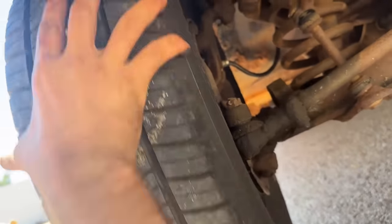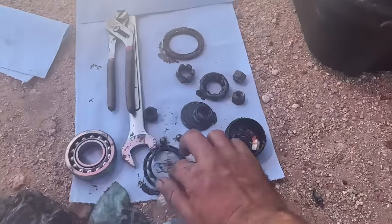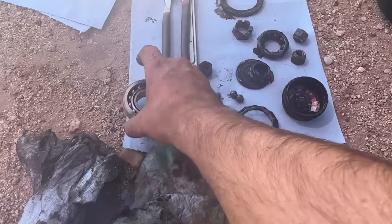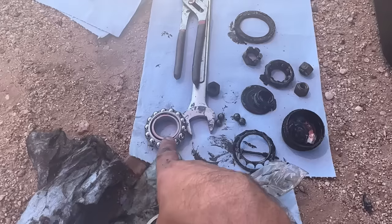What is wrong with this side? As soon as I took this hub off, the ball bearings fell right out of that cage. Look at that. The cage is tore up. See that? Wallered out. It's supposed to look like this. And I got this ball bearing when I did this hub.